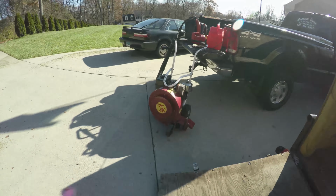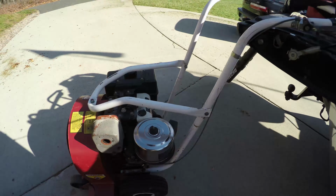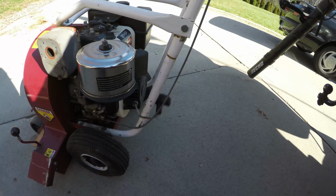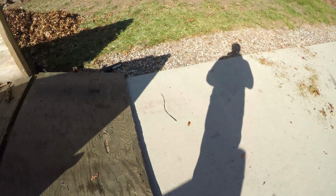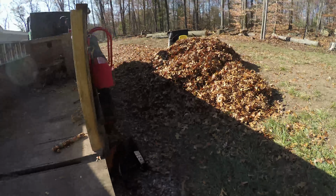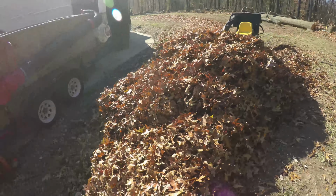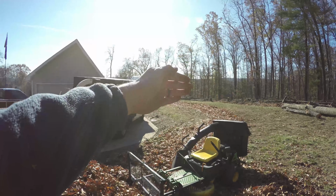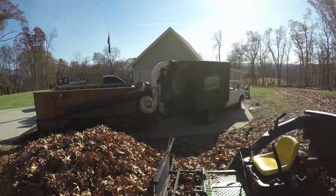This is the push leaf blower that broke on me earlier. It won't engage. Gotta go to the store and get a new cord. All right, we're gonna get sucking up this pile. I got a little bit more back there. I gotta push up here, and then we'll get to the footage of sucking it up.